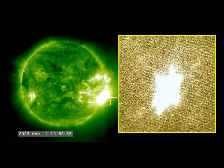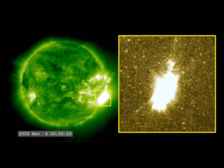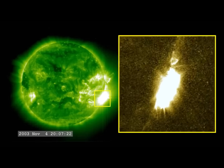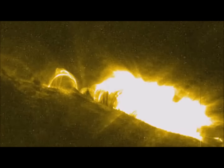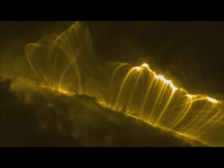It was so powerful that it overloaded the sensors measuring it, but later calculations put it at an X45. Flares are classified according to their strength. The smallest ones are B class, followed by C, M, and X, the largest. An X45 flare is a very powerful flare. DG CVn's flare, however, was much larger.